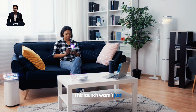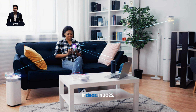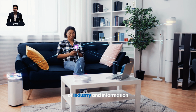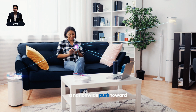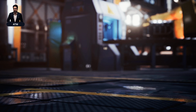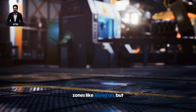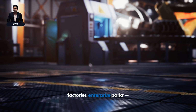This launch wasn't just a technical demonstration. Official policy backing made it clear. In 2025, under a directive from the national regulator, Ministry of Industry and Information Technology, China began a nationwide push toward 10 gigabits all-optical broadband. Pilot deployments were planned not just in high-tech zones like Xiong'an, but in ordinary residential areas, factories, enterprise parks.